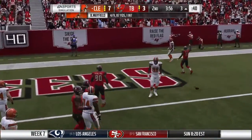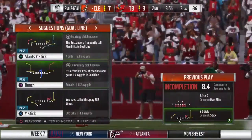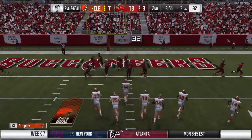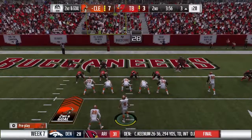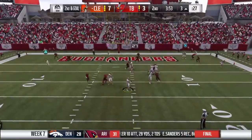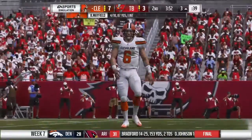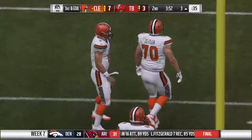Mayfield to throw it, and he'll be hit as he releases it, and that'll fall incomplete. They were searching for the tight end, Darren Fells, and that'll bring up second down. From the shotgun, it's Mayfield. And he can't hang on. That's definitely going to be one he wishes he had back. Incomplete in the end zone.